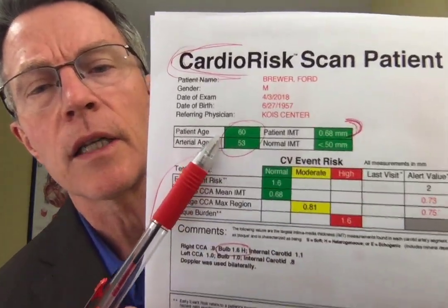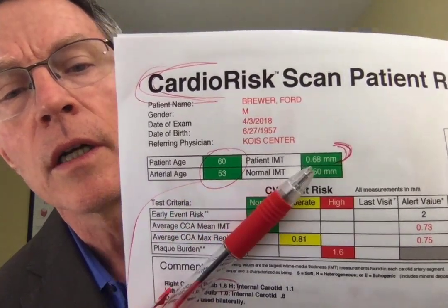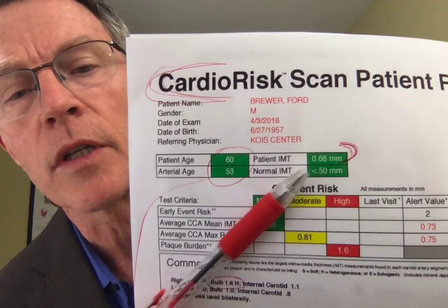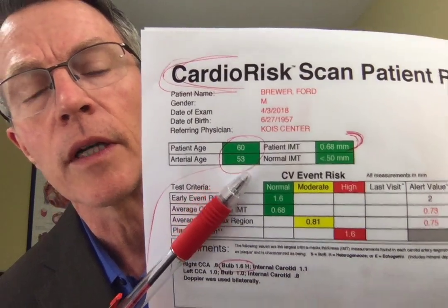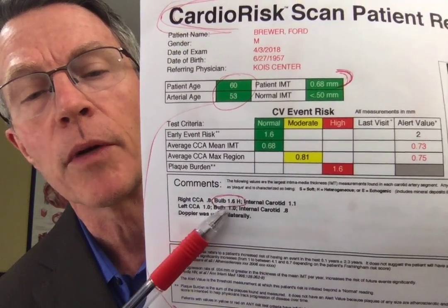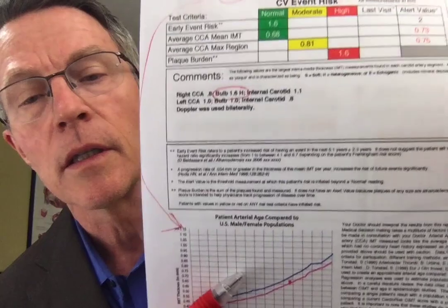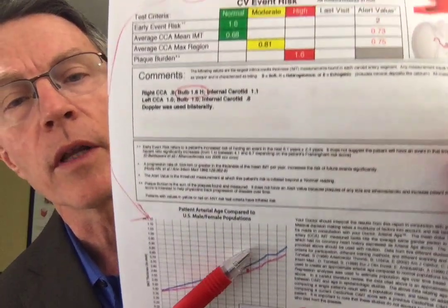First of all, let me cover some of the information on the CIMT. As I said, this shows my age, 60, my plaque burden 0.68 millimeters, arterial age would be 53. Again, the left bulb appears to be fine. Right bulb, we've got that plaque. And again, there's the nomogram where that appears.